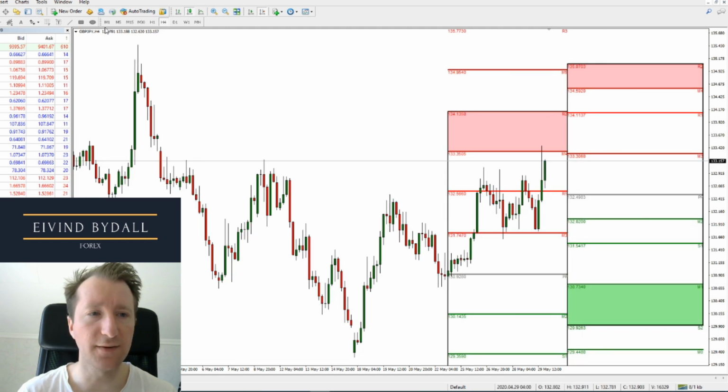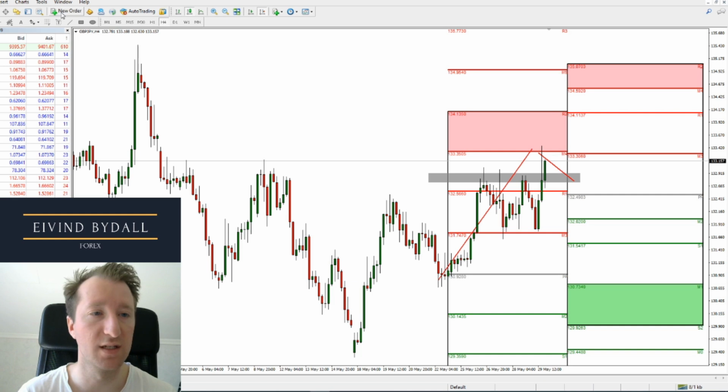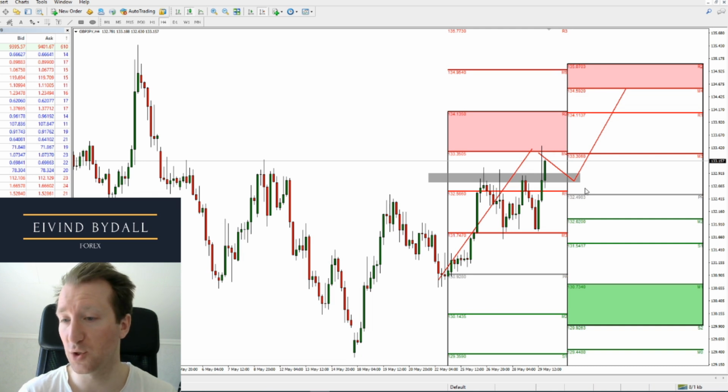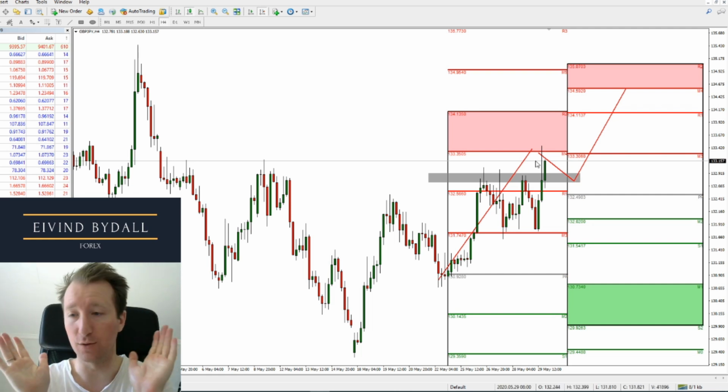Here we have a different scenario. Okay, we have a break of this resistance that was last week. We have a bullish week from bullish entry to bullish take profit. We have a bullish break. Then I would think this one is going up to 134.59. That's your price. That's your plan. You just want to wait for it to come down again. You're ready, willing, and able.